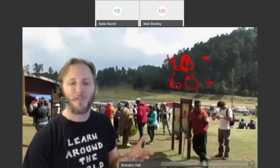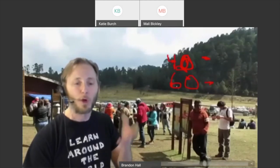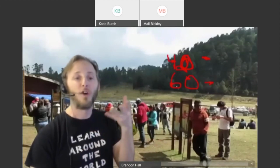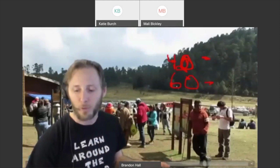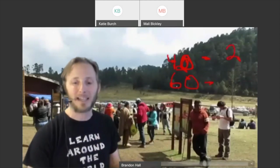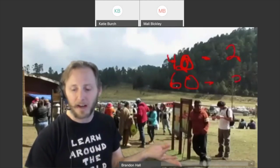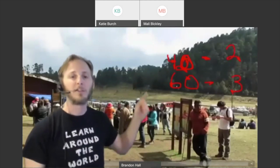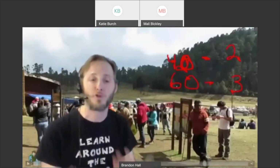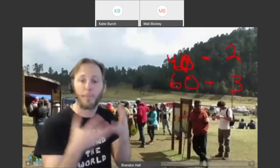Over the past year, 20 pesos has been equal to one US dollar. So 40 Mexican pesos is roughly equal to two US dollars, and 60 Mexican pesos, if you do the math there, is going to be three US dollars. So today, kids, you're going to have to pay two US dollars. Your parents are going to pay three US dollars to enter into the park. And that money, again, is used to help protect the forest.